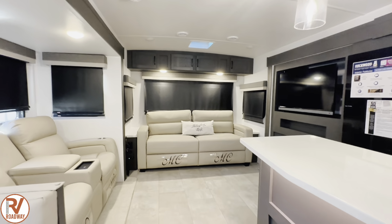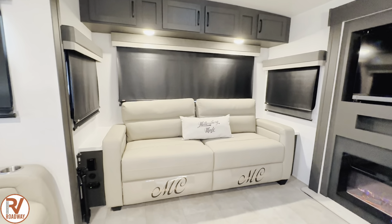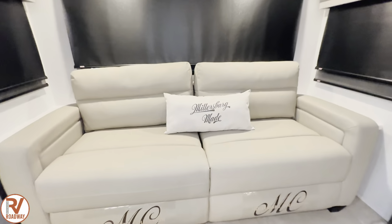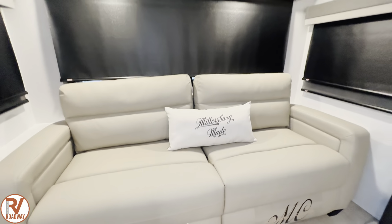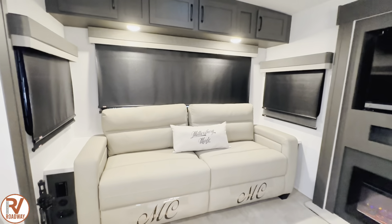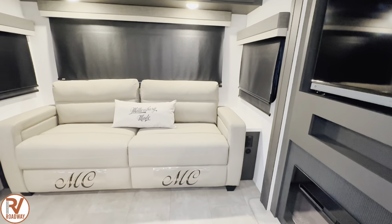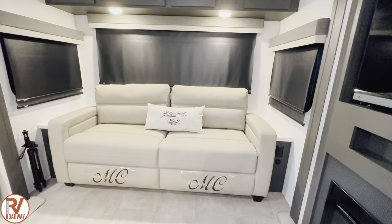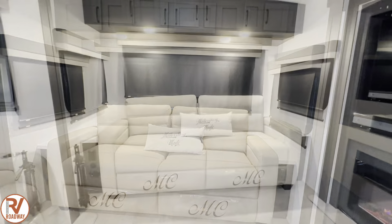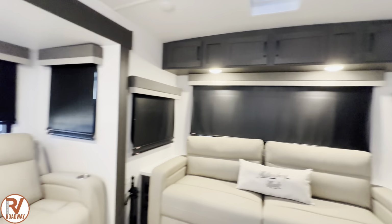Now, in the rear of the coach, you're going to have a hide-a-bed sofa right here, so this can sleep additional campers. As you can see, it comes with a beautiful pillow that says Millersburg made. Guys, they're so proud. It looks beautiful. Built-in end tables on both sides of the couch. You're also going to have built-in outlets, phone charging outlets as well with that USB and USB-C. It looks amazing. So this is a really beautiful setup back here. Wraparound windows around the whole entire coach.